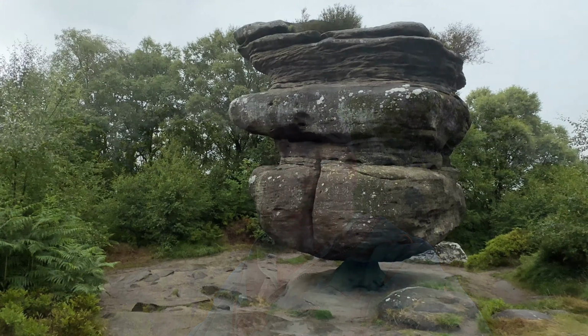So that's shot number 1. We'll try and go a bit further afield. I'll try and get more than 10 metres for shot number 2.